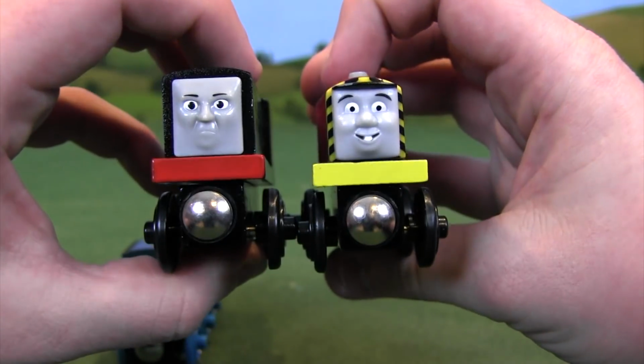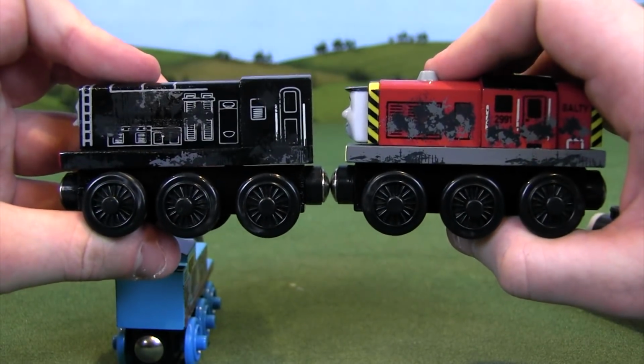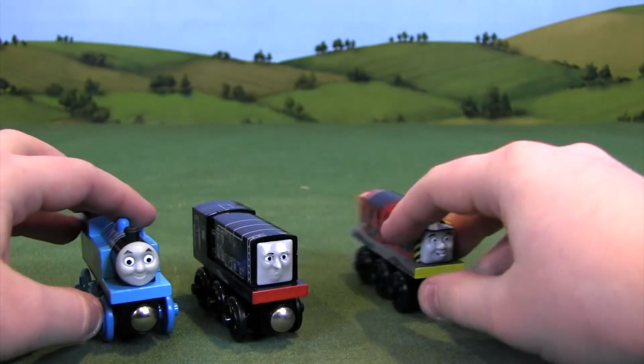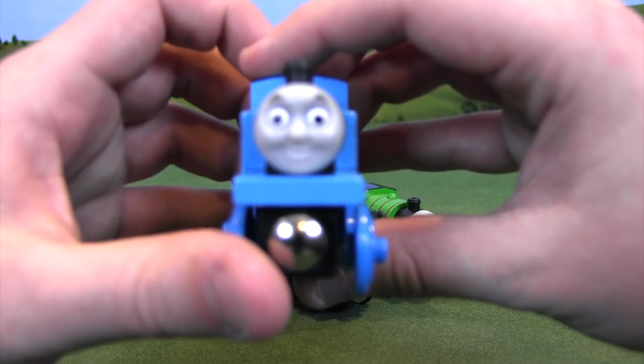These are honestly just the normal CGI Learning Curve versions of these characters with some extra paint detailing on the side. That's what it really comes down to. So overall, these are nice considering I bought them for roughly $2.50 a piece.